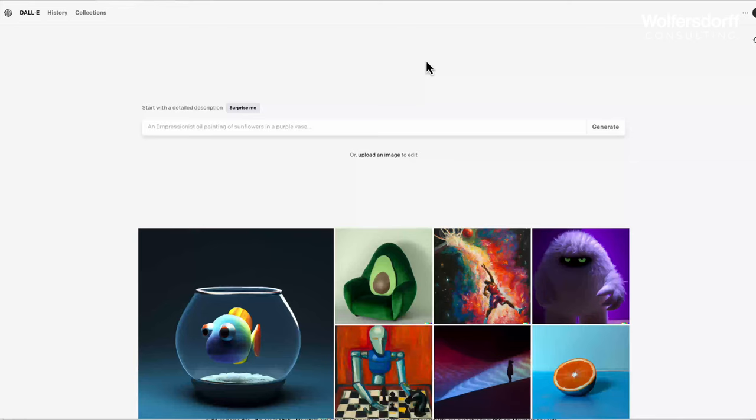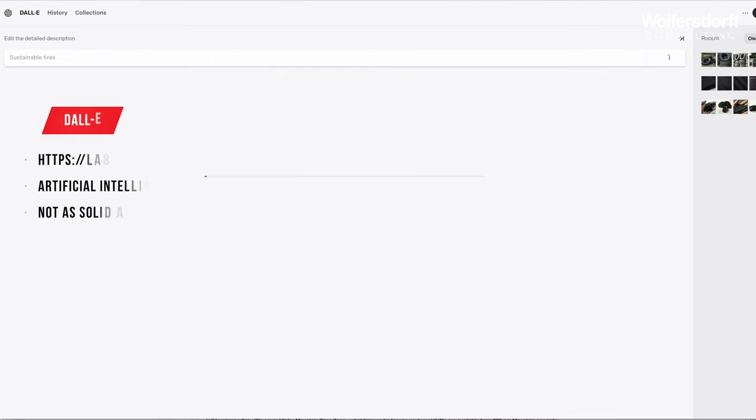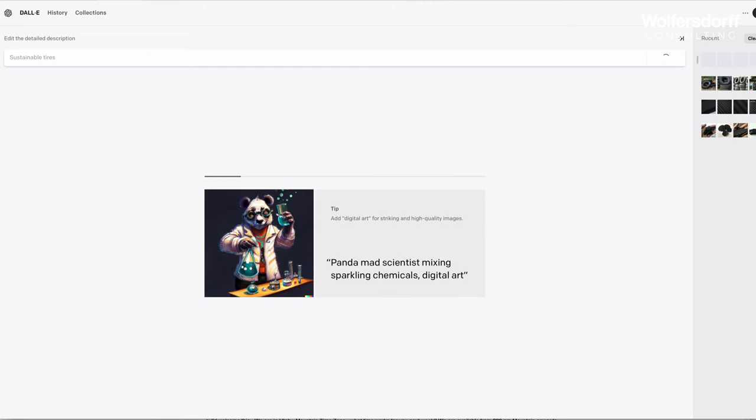So up to now, we have explored the ChatGPT OpenAI text engine. Let's look at images. Let's look at Dall-e, which is another system of OpenAI. And let's see what the system thinks about sustainable tires. This is the input page for Dall-e. We put in sustainable tires. It takes a while, and while waiting, we get some other suggestions.